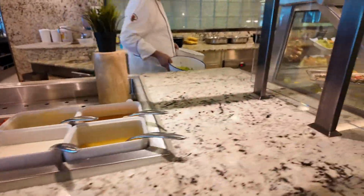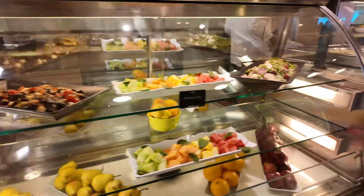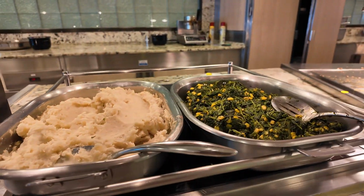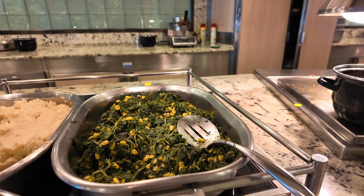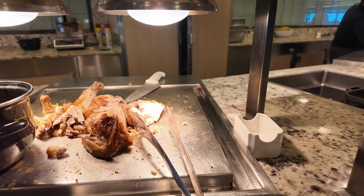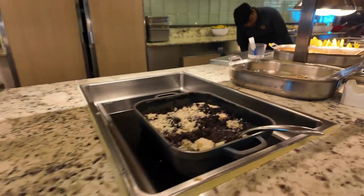Here's your salad bar. Salad's pretty good, pretty good. This is all just display. And here is some of the foods. Mashed potatoes, sauteed mixed vegetables. I'm not impressed. Chicken carving.